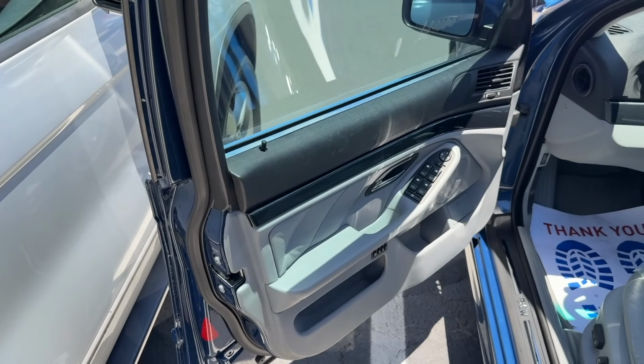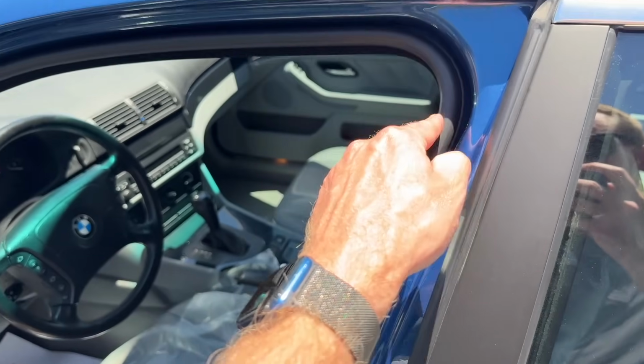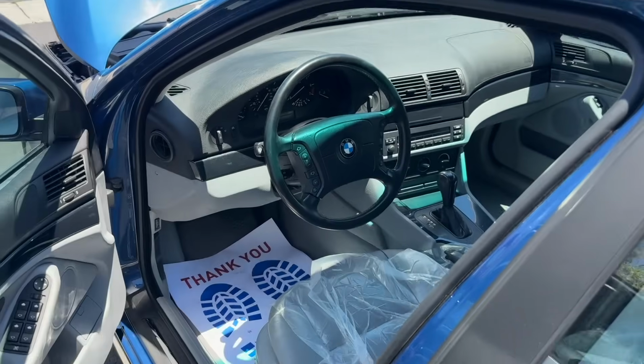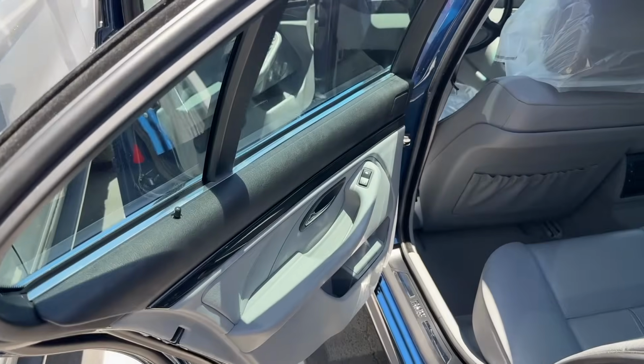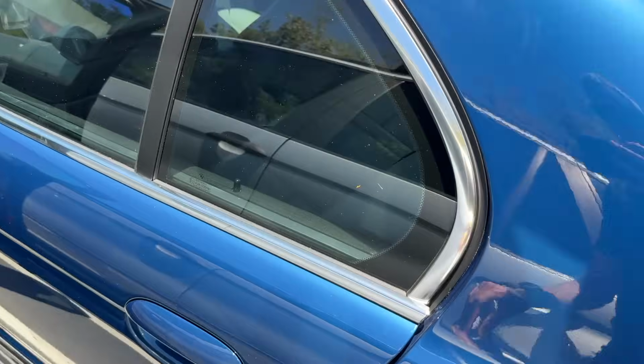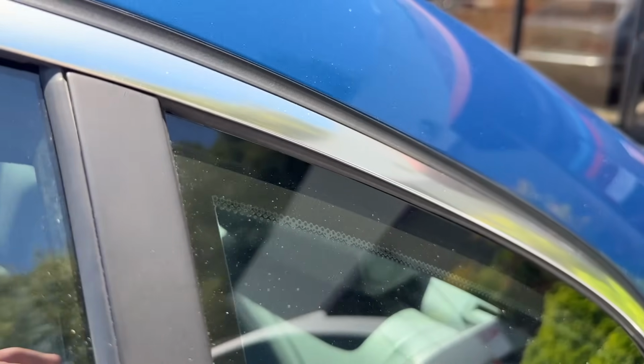Door lock actuator has been replaced, vapor barrier resealed, in addition to the rubber gasket on the body along the entire opening for the door. Rear left door has a new lock actuator and window regulator as well. And then on the outside, we've done the quarter window seals. These are the little rubber gaskets or seals that go around this window.